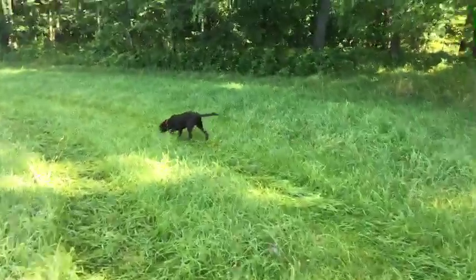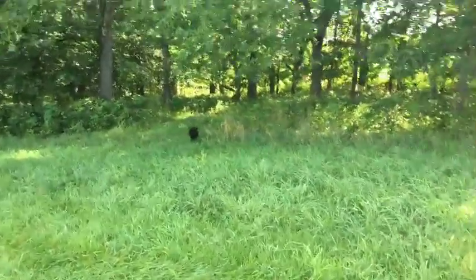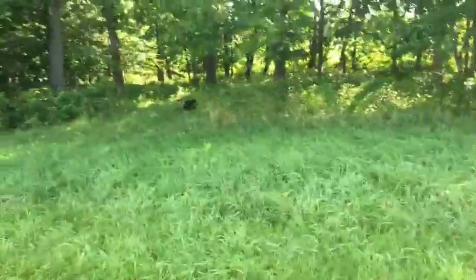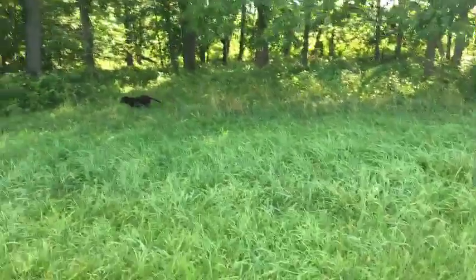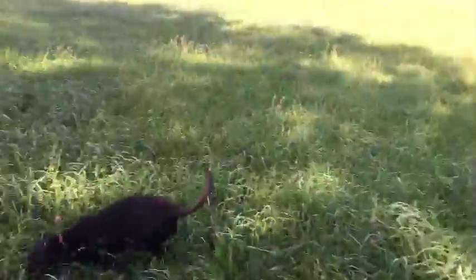So lots of praise, obviously. She had zero reaction to the gunshot. We didn't get a dizzy on that one at all. She's looking for that bird in that fence row, but we're going to turn her into the field. We could probably go run that thing down, but we got some more birds planted out here.